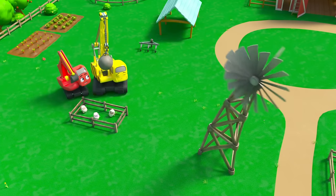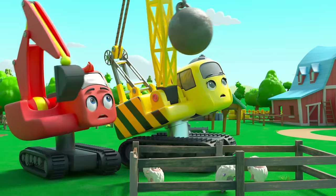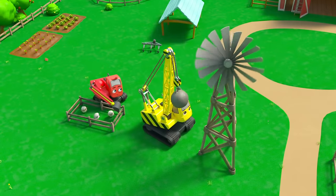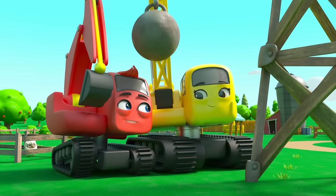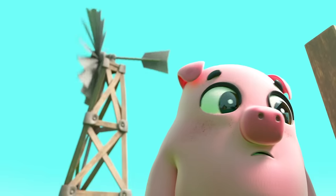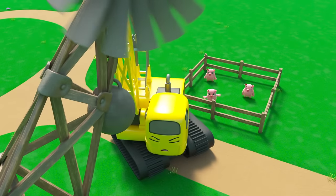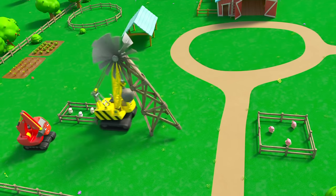But wait, what's Digley seeing? Look, it's an old farm windmill, but it's wobbling all over the place in the wind. I think it's going to collapse. They have to stop it falling onto the sheep. Phew. Good job, Dazey. Now it's falling towards the pigs. Uh-oh. Look out. Phew. Dazey saved it again. Now it's falling back towards the sheep again.